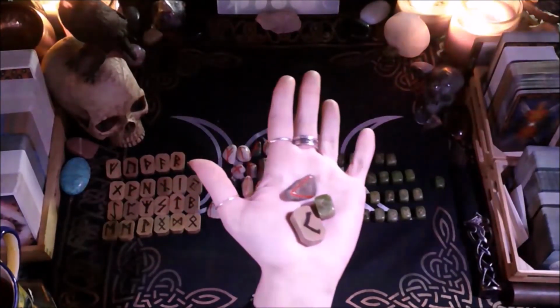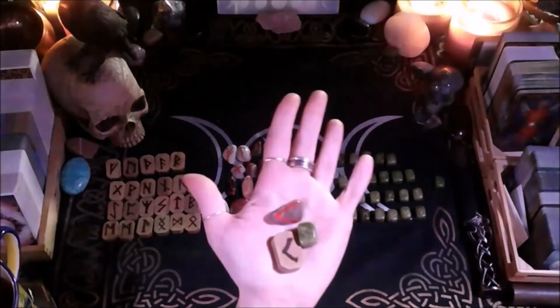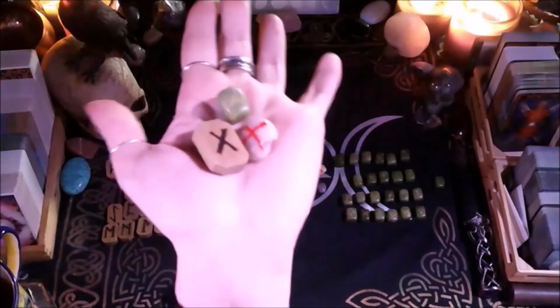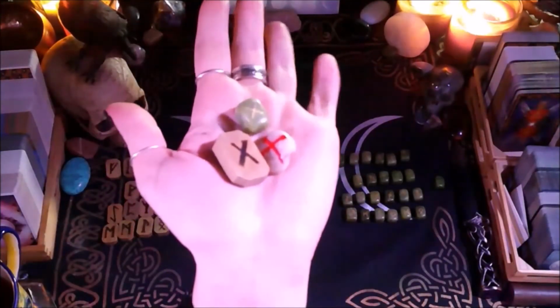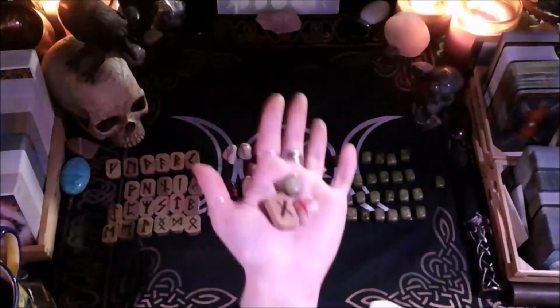Murk-stave, it's lack of creativity, breaking up, inability to move forward. So here is Gebo, which is gift. It's about giving or receiving a gift. It might also be time to make some type of sacrifice.